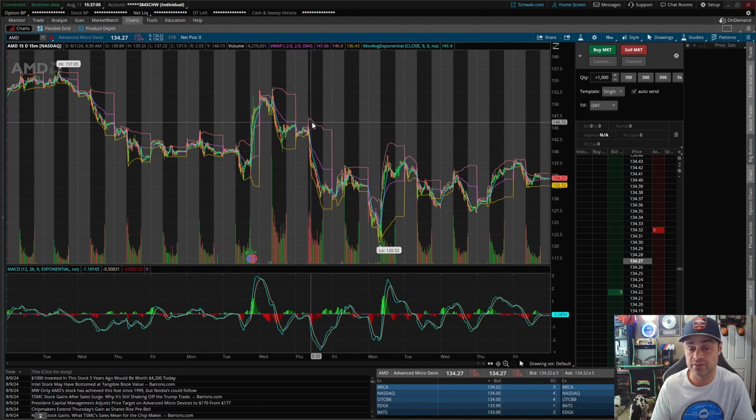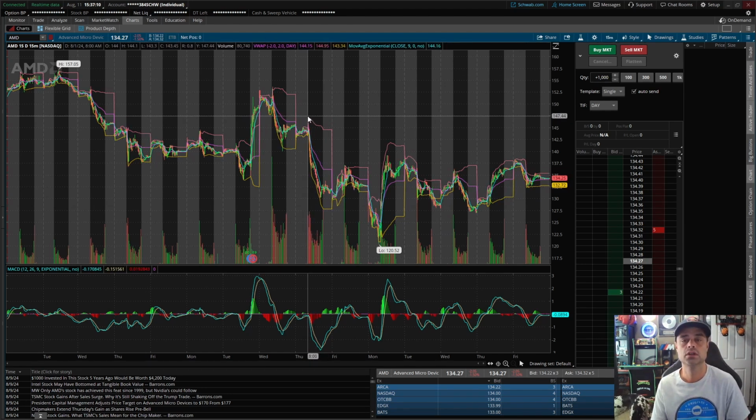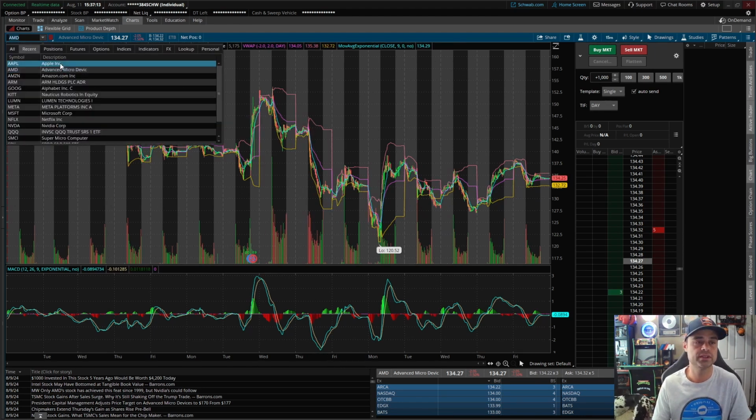145-ish. I'll go 145 for the high end of this Thursday right there. You can see that upper shadow that gets into 147.50-ish. Ultimate high of the week, 145 to 147.50.